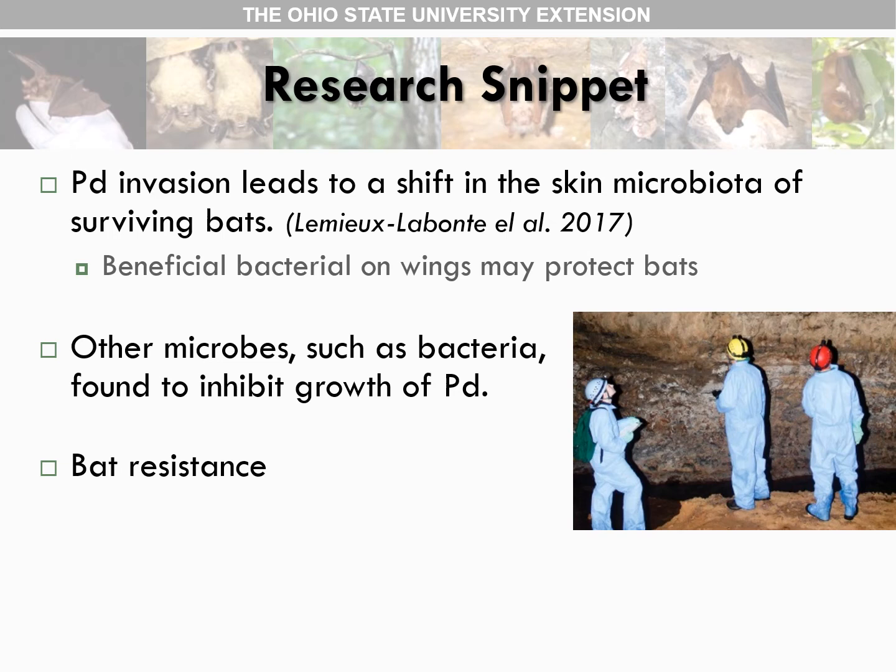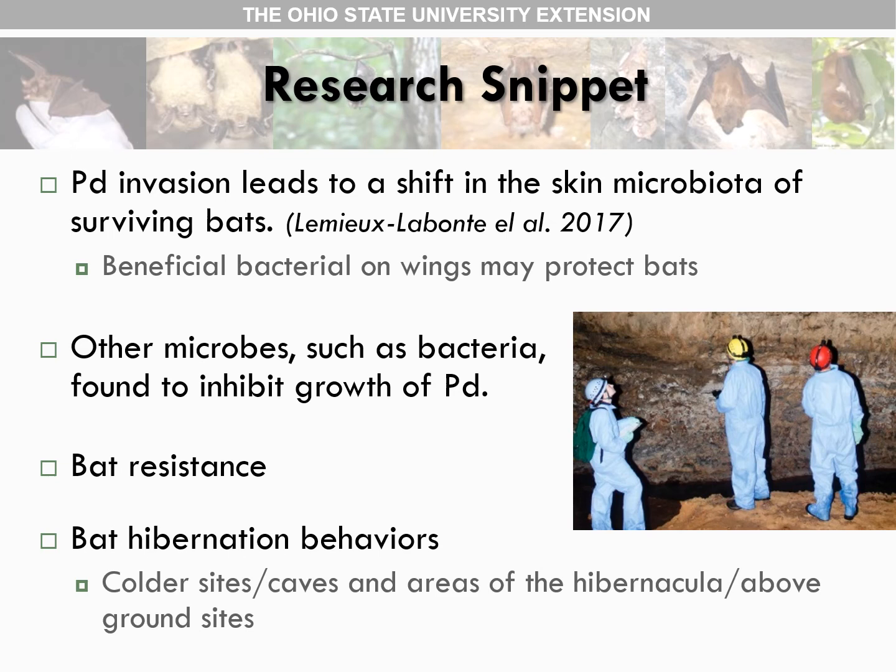So one study reported that bats that went into hibernation with more energy reserves and woke up less during hibernation were better able to survive the winters in those infected caves. So let's hear it for the fat, sleepy bats. Now, there is also anecdotal evidence that bats are changing their hibernation behaviors and moving to colder areas of the cave where PD can't survive. So it's important to note that even though PD is a cold-loving fungus, it does still have its limitations and can't survive in temperatures that are too cold.